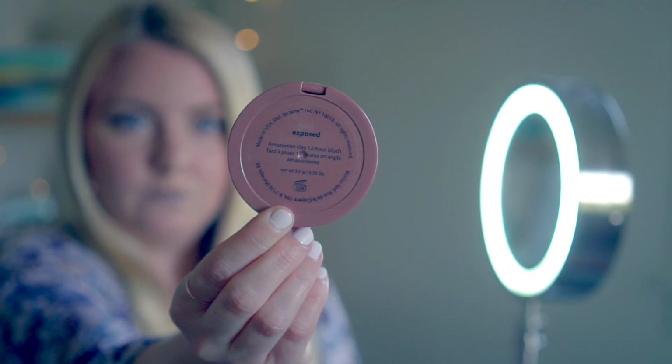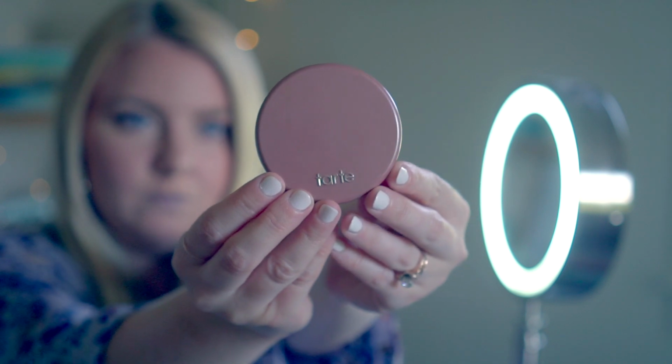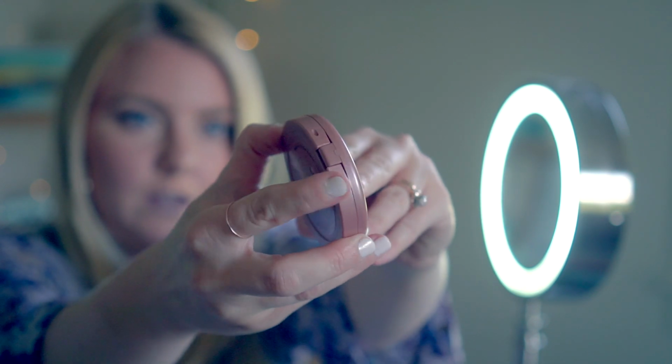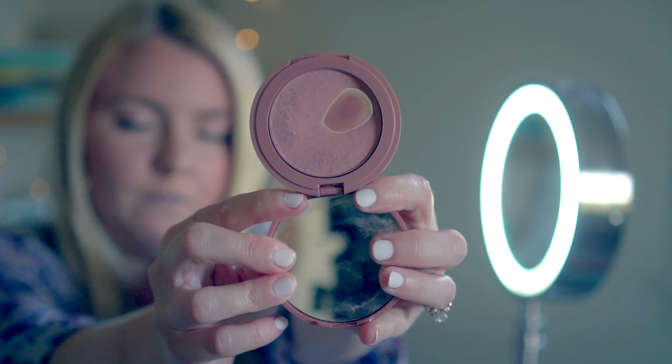Alright, so now I like to put on blush. I love the Tarte line of blushes. This is a really nice neutral blush that I've also been using for years, and it's just my go-to blush for every day, and it's in the shade Exposed. Like I said, it's just a nice everyday shade. It's a little bit of a mauve pink with a touch of bronze in it.